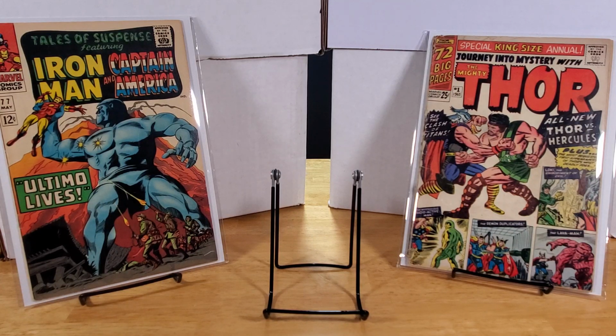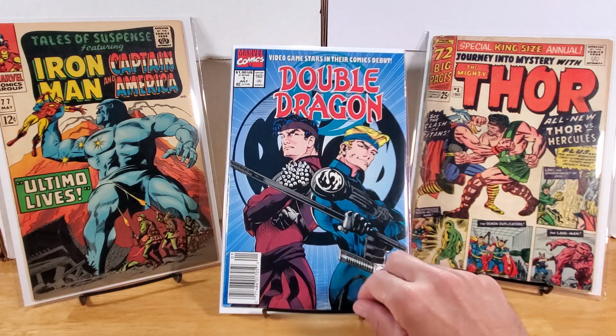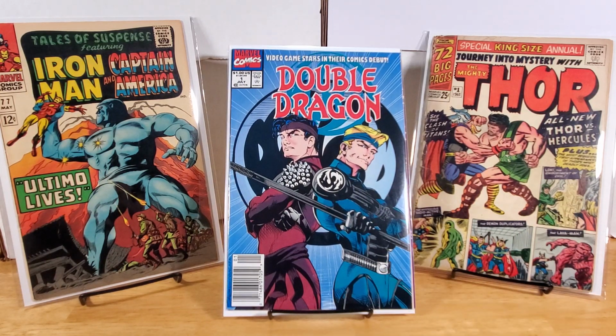The one book I'll show off that I picked up, 100% just a nostalgia buy for me. I grabbed a copy of Double Dragon #1. It is a newsstand copy. I don't think this book is worth anything, but if you grew up in the 80s like me, Double Dragon was like a big part of my childhood, playing in the old school arcades.